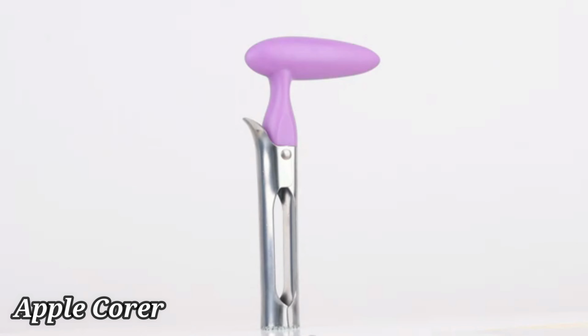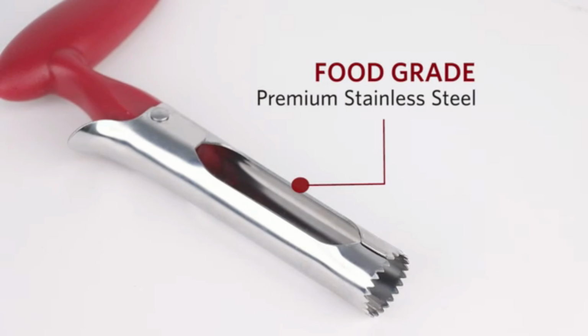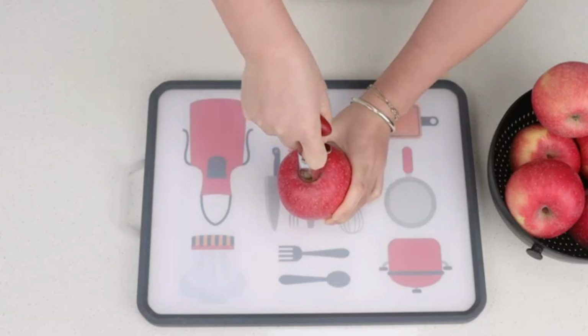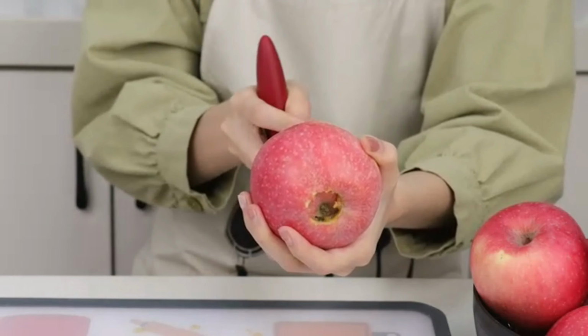This OXO Good Grips Apple Corer is a sleek and efficient kitchen tool that enhances the apple coring experience. The silver and black color combination gives it a modern and appealing look that would complement any kitchen decor. The blade material of stainless steel ensures durability and sharpness for effortless coring.